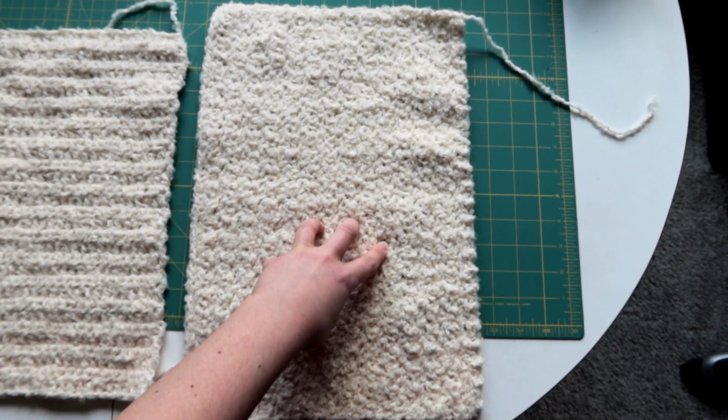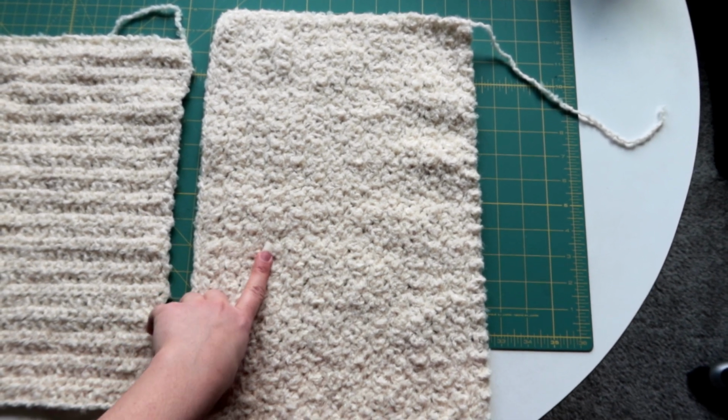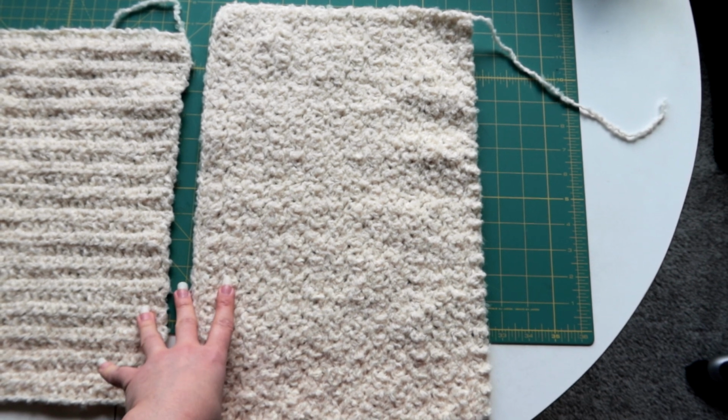This is the collar piece that's done. And then I still have to make the cuffs and the hem at the bottom of the sweater. But I'm gonna do it in this stitch.